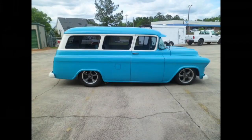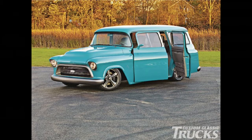Alright, for the fourth gen, which went from 55 to 59, they really changed up the styling quite a bit. They also updated or included their straight 6 powertrain and also the small block V8s. They used the 265 V8, which later evolved into what we now know as the 283. GMC also had essentially like a Pontiac V8 in their Suburban.